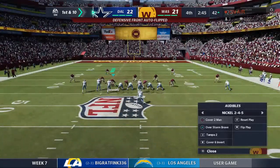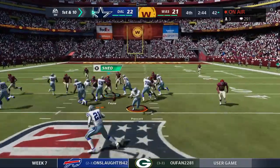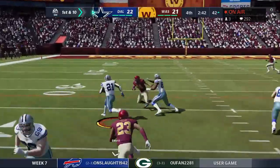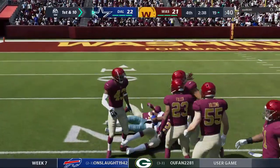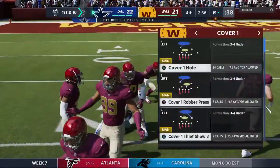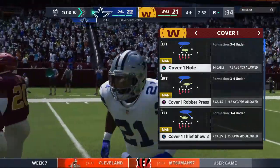Some good games going on in the early window. This might be the best of the bunch. They go back to Elliott. He's been busy. And some room to work. And they'll wind up getting this one all the way down inside the 20. 23 yards on the pickup there and a first.